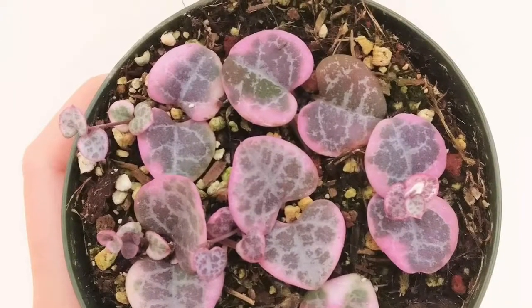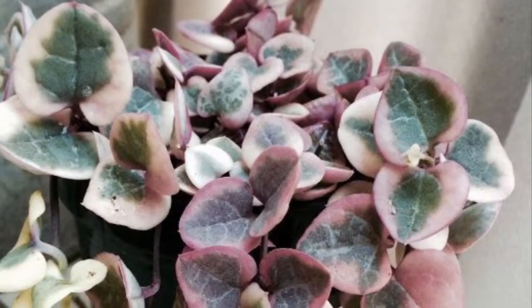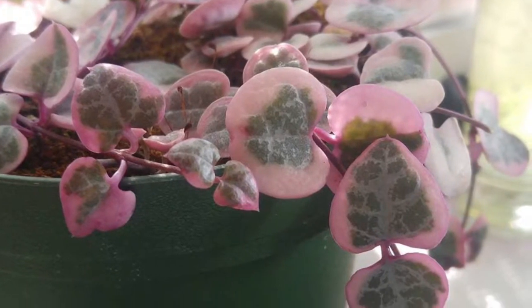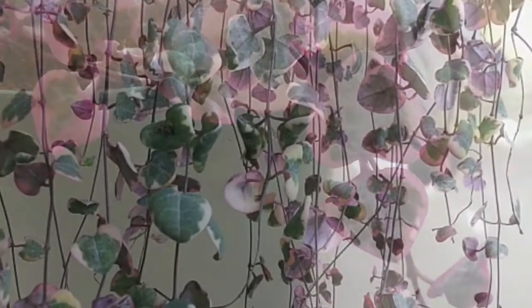Number 12 on my list is the Variegated String of Hearts. This is easily my favorite pink houseplant, guys. This has been on my wish list for a very long time. I also want the non-variegated version, but the variegated version is pink.